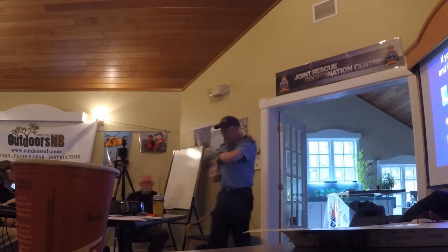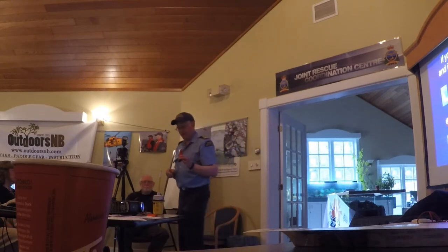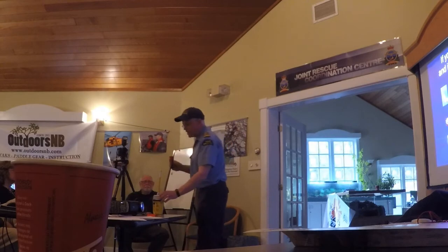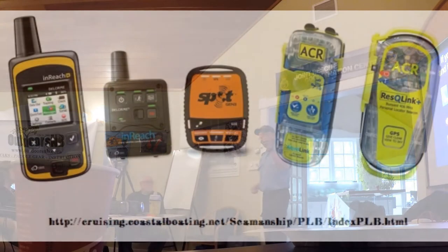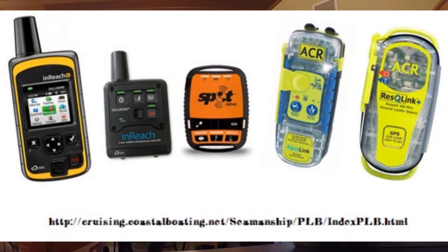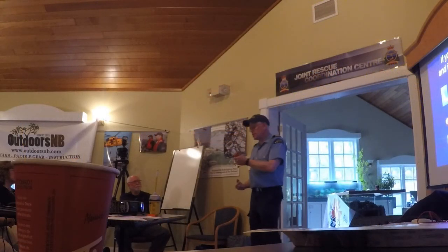You've got these little things that are just as good. This is the same thing, same technology, different device: a personal locator beacon. It fits in your life jacket, because you want this thing on your life jacket, on your person, because if something really goes wrong, you want to be able to put your hands on this.